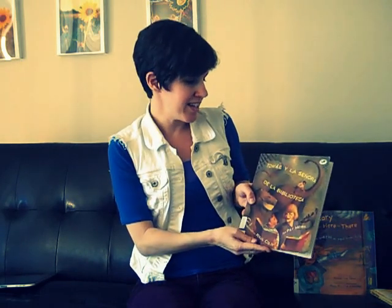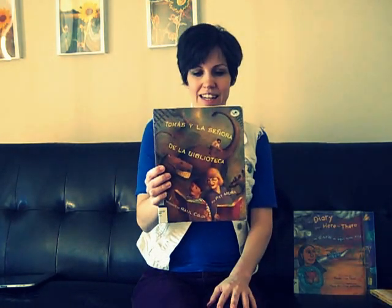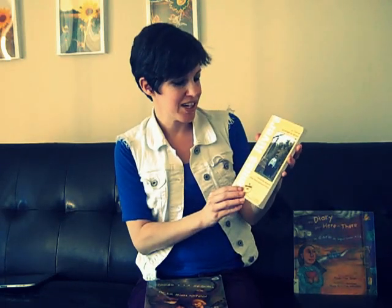This is Tomás y la Señora de la Biblioteca, or Tomás and the Library Lady. And it's based on Tomás Rivera, a famous author. And Tomás Rivera wrote one of my favorite books. This is for adults, Y no se lo tragó la tierra. And in English, that's And the Earth Did Not Devour Him. It's also a great movie. PBS showed it a while back, so it's a little harder to find, but it's well worth watching.